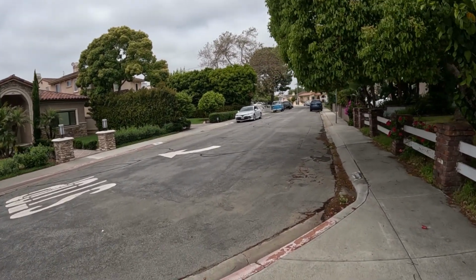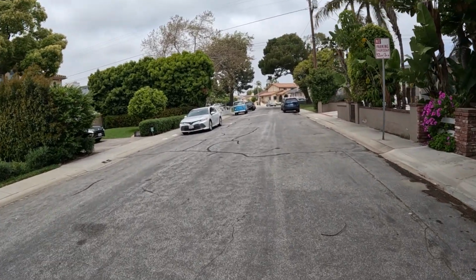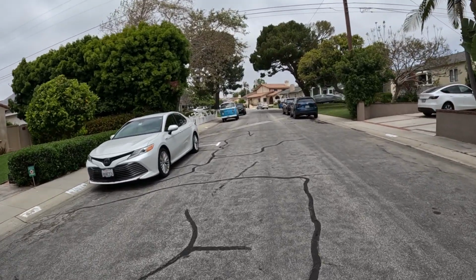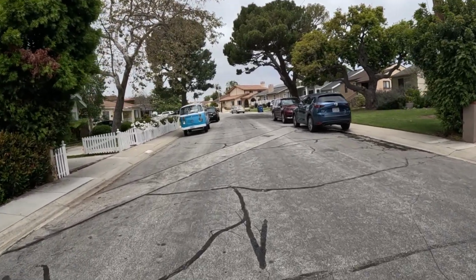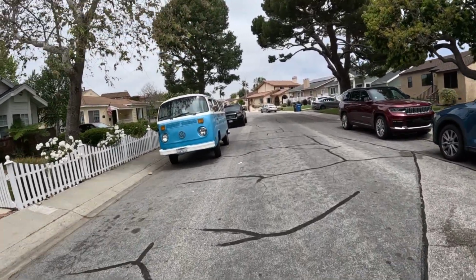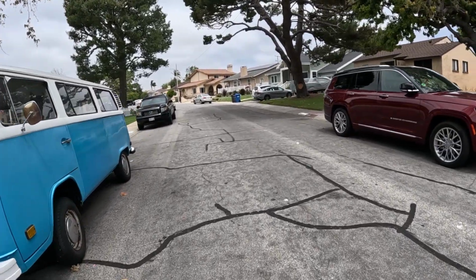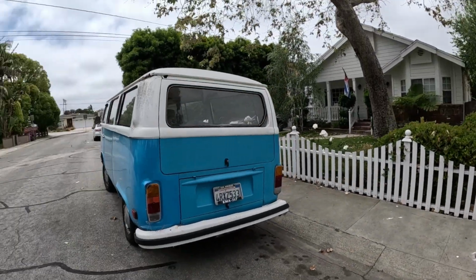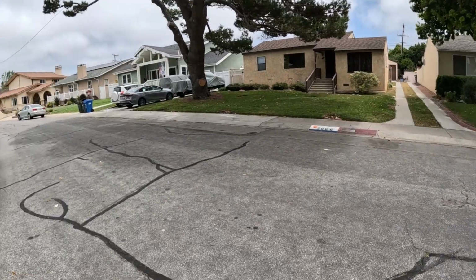Go look at this teal color 60s VW bus. Can't really tell. It's like early 60s from the front. Let's see what it looks like from the backside. But I say it looks like early 60s. Yeah, 60 mids. 64-ish, I'd say. Don't really know.